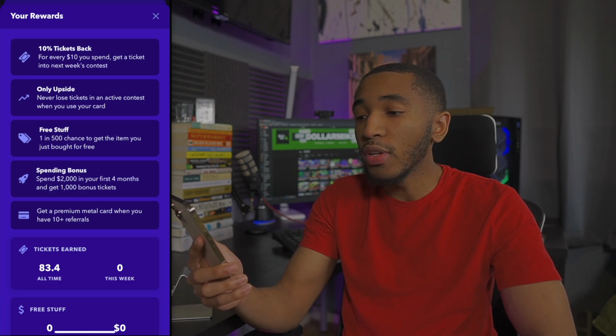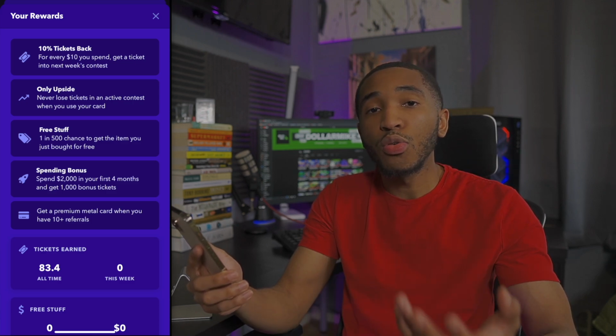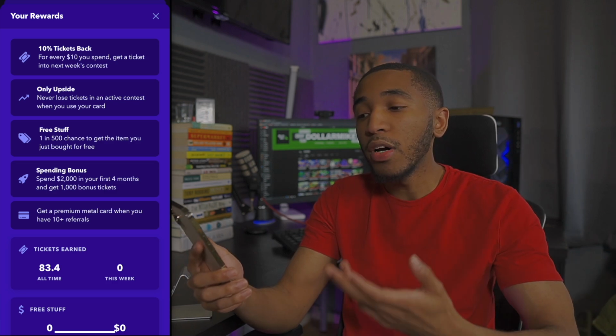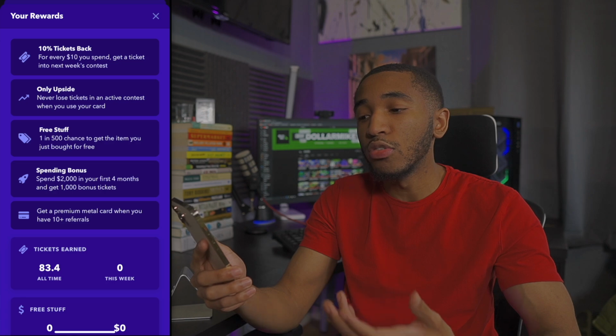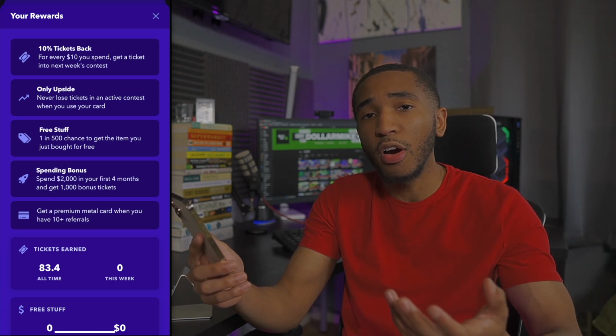They also have the only upside feature where you never lose tickets in an active contest if you use your card. So normally when you withdraw money from Yotta Savings, you'll actually lose your best performing tickets every single week depending on how much you withdraw. But if you go ahead and use your debit card to make that purchase or whatever, then you won't actually lose your best performing tickets. They'll probably just take away the worst ones, which is great. Honestly, if you're going to use it as a debit card, that's a great thing to do.